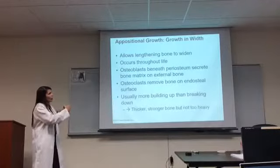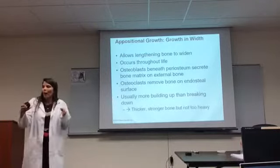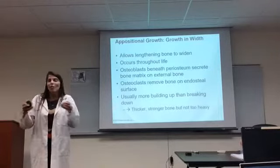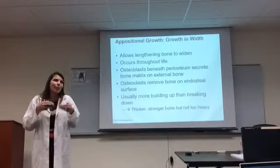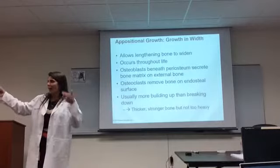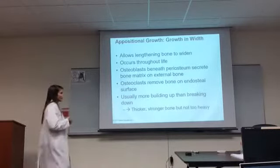Appositional growth is growing wider. And while your bones are growing wider, it's not like growing inches wider. It's growing like micrometers wider, and we're breaking down the inside of the bones at the same time. So we're not putting on thick stacks of bone, okay? Because we're talking about microscopic levels here.